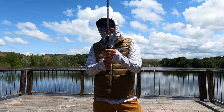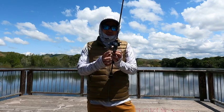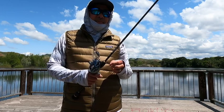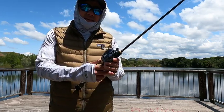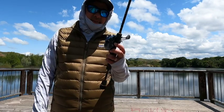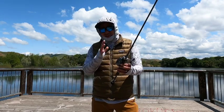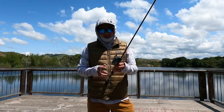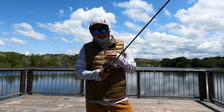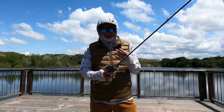All right, lesson number 2 for me. This might just be me, I don't know, but I'm running Varivas. I think it's the Area Trout Master line. It's the 7-pound test braid on here in the pink. I don't know what it is, but this line just breaks on me. It's just very brittle. I've had this on my spool, and I've broken off and lost probably at least 3, maybe 4 lures.